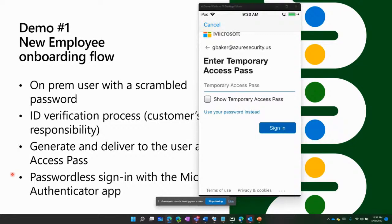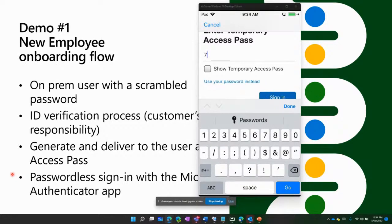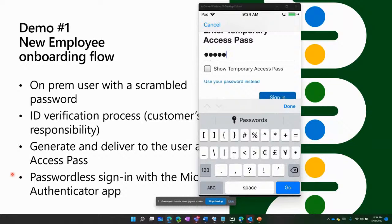So now I have this challenge to type this TAP the right way, because it was not generated by a human being, right? We removed this challenge of picking a predictable password, but now I need to carefully type it. Give me a sec. And Pinky, if you can check if I'm typing correctly, that would be great. Sure.